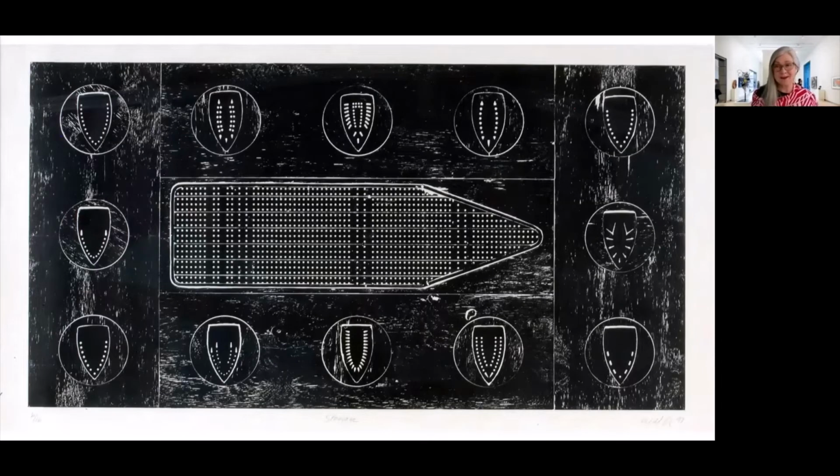Let's take a few moments in silence and just absorb the artwork. Okay, so what's going on in this artwork? Please just jump in as you care to.